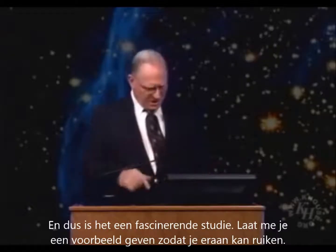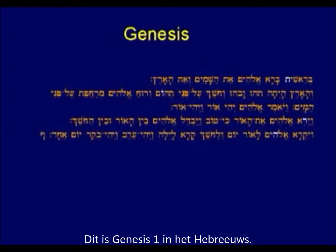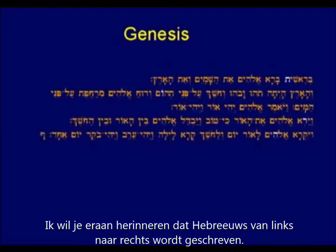And so it's a very fascinating study. But let me just give you one example to give you a flavor of this. This is Genesis chapter 1 in Hebrew. Now, I want to remind you that Hebrew goes from right to left.